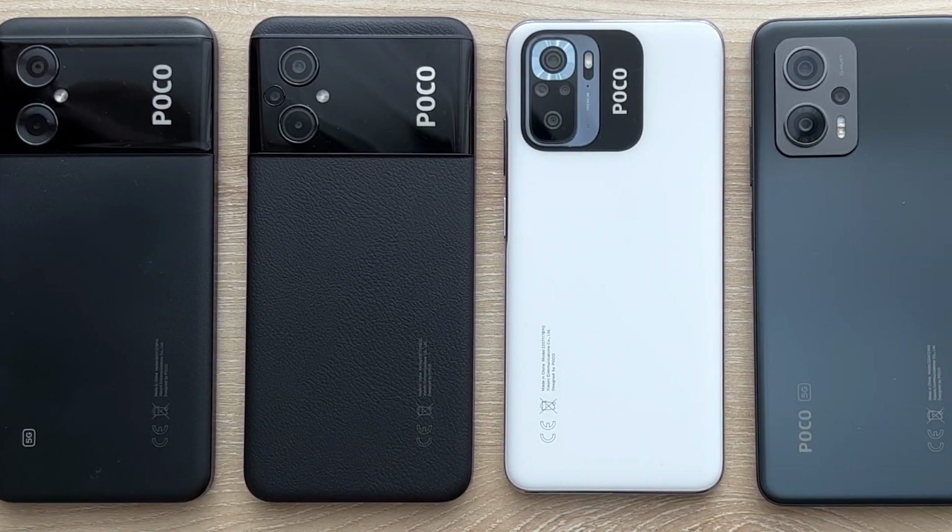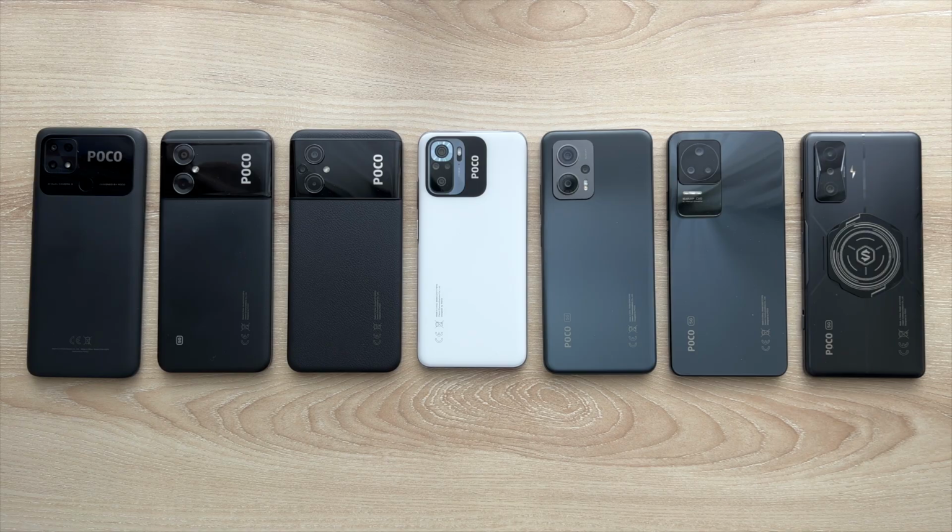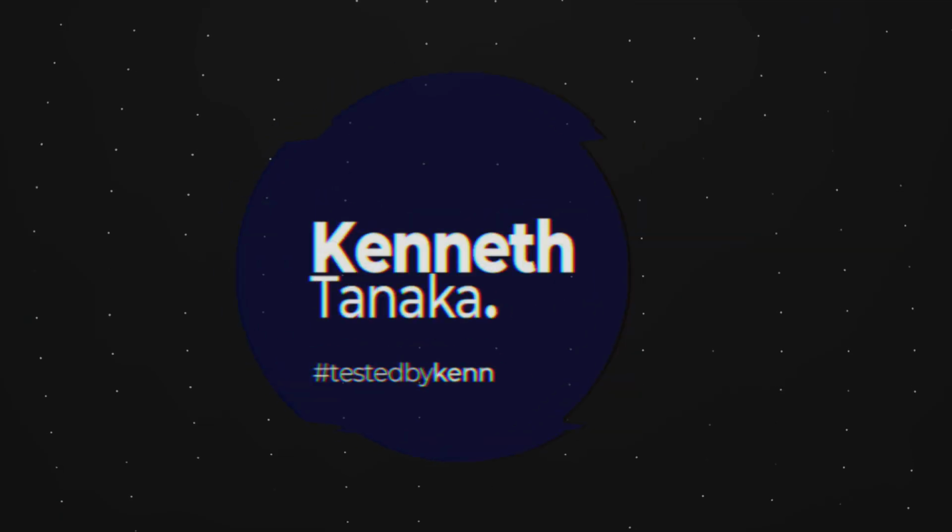Whether your budget is $100, $300, or $500, POCO released so many phones this year, it's easy to lose track of what's going on. So if you're looking to try their phones out, watch on as I'll tell you the most important differences so you'll know which one suits you best. Let's get started.